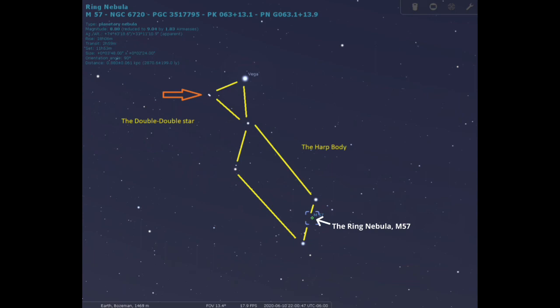Find a dark spot, let your eyes adjust to the darkness, and aim for the two stars at the end of the rectangle that makes up the body of the harp. M57 is an out-of-focus star, almost directly between the two bright points of light. The darker your skies, the easier it is to see the ring that gives M57 its name.